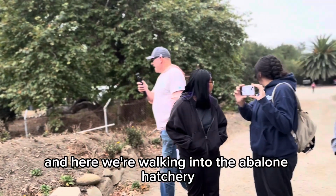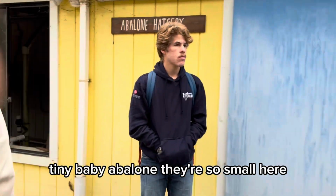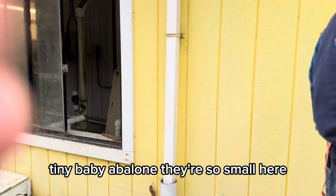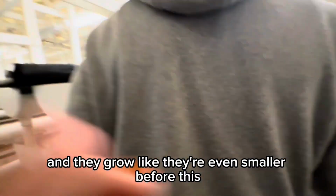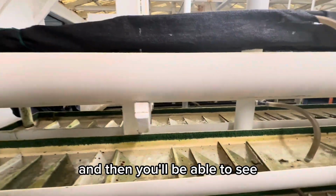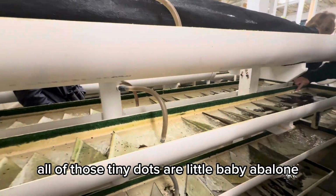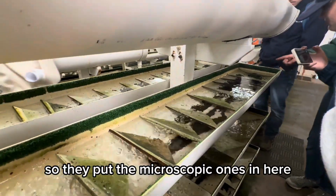And here we're walking into the abalone hatchery. These are going to be all of the really small, tiny baby abalone. They're so small here, and they're even smaller before this. I'll zoom in here in a sec and then you'll be able to see all of those tiny dots are little baby abalone.